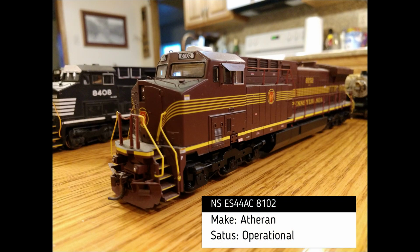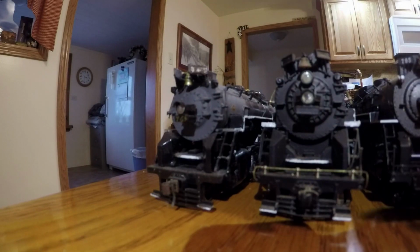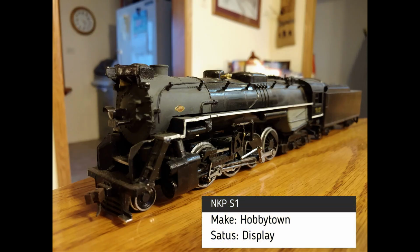Being a Pennsy fan, I naturally had to get one of the ES44ACs in the Pennsylvania Railroad Heritage paint scheme. Speaking of heritage units, here's another one, this being an SD70 ACE in the Lackawanna paint scheme. Here we have a Nickel Plate Road S1 by Hobbytown.